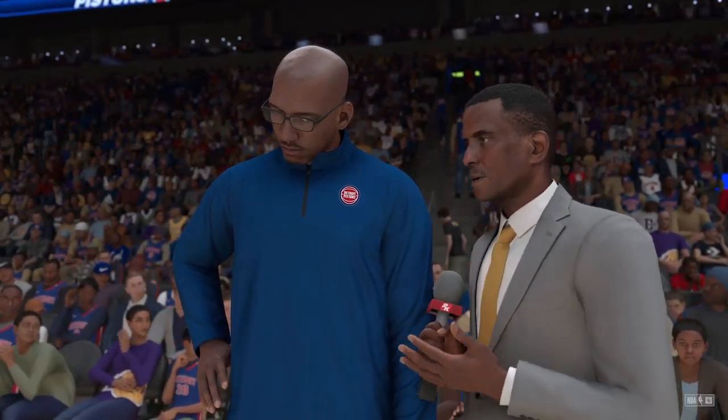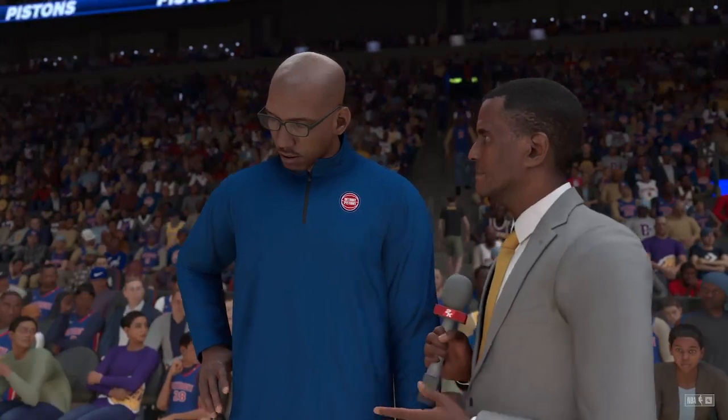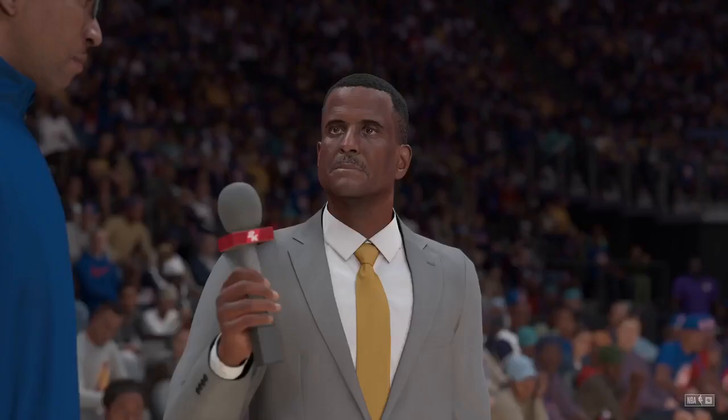With head coach Monty Williams. Coach, how do you get things going a little bit more offensively? Well, one, we got to set screens and we got to get stops. If we're getting stops, we can play in transition. That opens up a lot for us. Yeah, you guys are hard to beat when you're out and running. We'll see if that happens more. Thanks, Coach. Back to you.